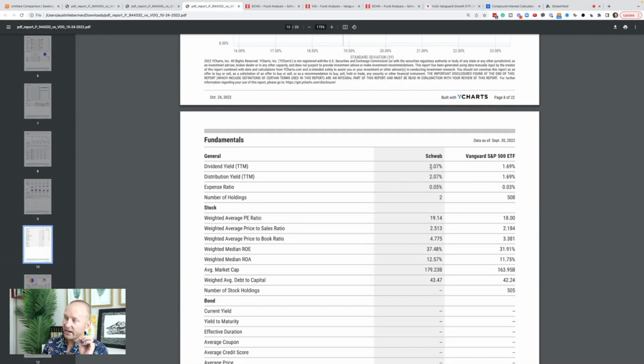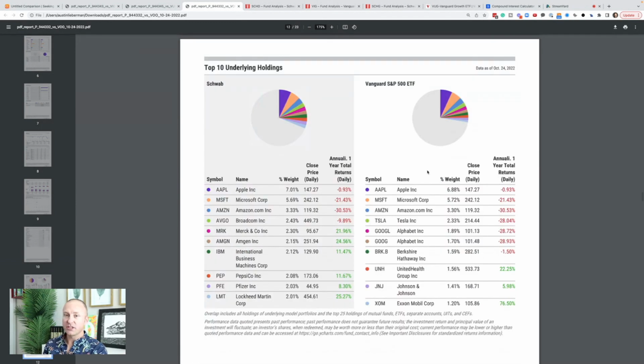And finally, you can see that this mix of 50-50 SCHD and SCHG yields 2.07% versus the S&P 500 or VOO at 1.69%. So a little bit higher dividend yield, and that dividend growth rate is going to be a little bit higher as well. And so what you have is two different strategies. The 50-50 Schwab fund strategy might surprise you in how much it outperforms all of its Vanguard counterparts and the S&P 500, and it owns top 10 positions in stocks that you might not expect, like IBM, Pepsi, Pfizer, but it's a little bit different than what you get just being exposed to the S&P 500. If you like its process and its strategy, it might be worth considering.